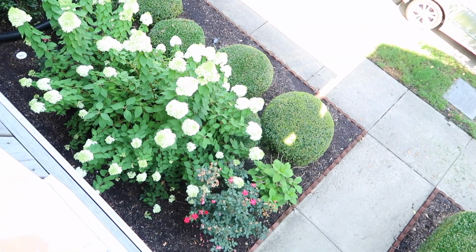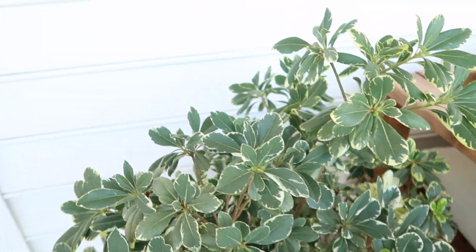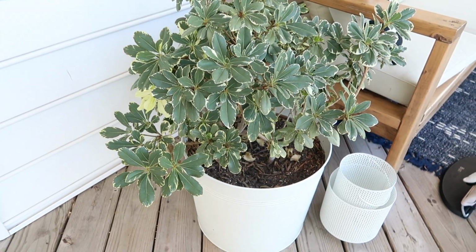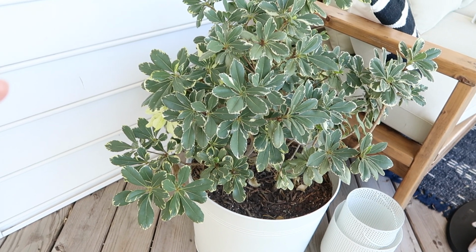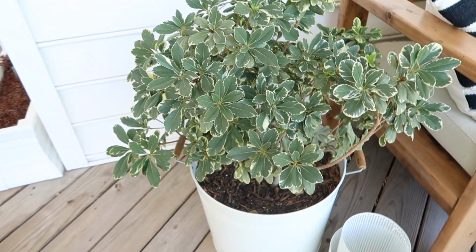But those are my beautiful hydrangeas out front. I'm not sure what this is, but he lives out here all year round. So he's not technically a houseplant, and I like him because I take trimmings off of him sometimes if I just need to add a little stalk of something to a floral arrangement that I might have bought at Trader Joe's or Whole Foods or whatever. So he's just really nice to have around.